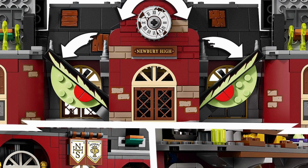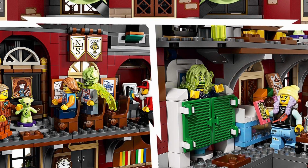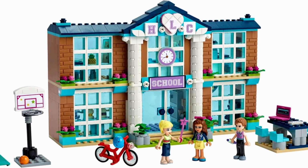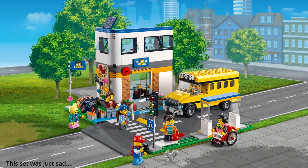Unfortunately, LEGO doesn't often make schools, and when they do, they are almost always part of the LEGO Friends line, which immediately cuts off a lot of buyers. I hope that one day, LEGO releases a large-scale school set for regular LEGO City.